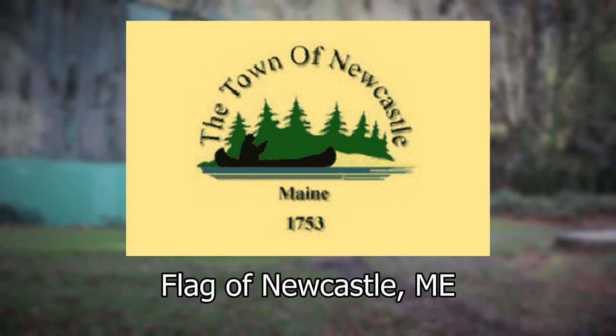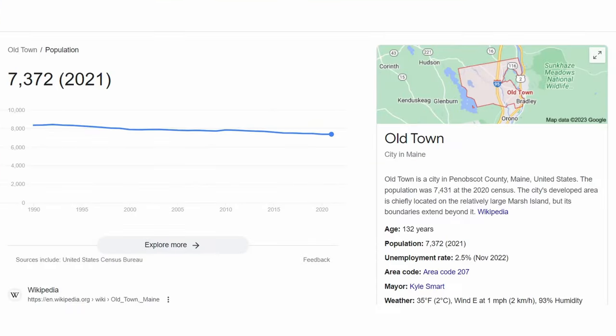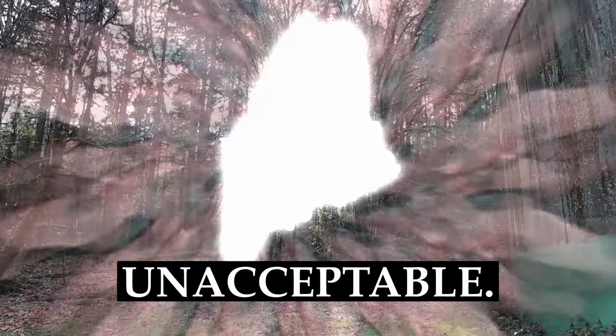Old Town uses a canoe and sticks to it. While Newcastle is visually busy, Old Town would be instantly recognizable if it had more than 8,000 people. And you can tell they were confident, because they didn't put a goddamn name tag on their flag. What? No!